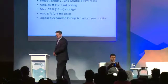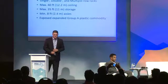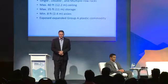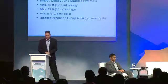So when we get into NFPA 13, we end up with a criteria that applies to single, double, and multiple row racks. 40-foot ceilings maximum, about 12-meter ceilings, with 11-meter storage and 2.4-meter aisles to protect exposed expanded plastics. The sprinklers that were tested were K25 intermediate temperature ESFR sprinklers, and they were used only at the ceiling.